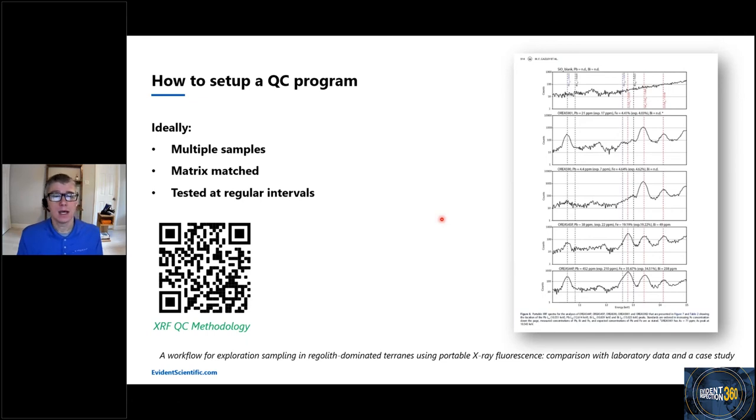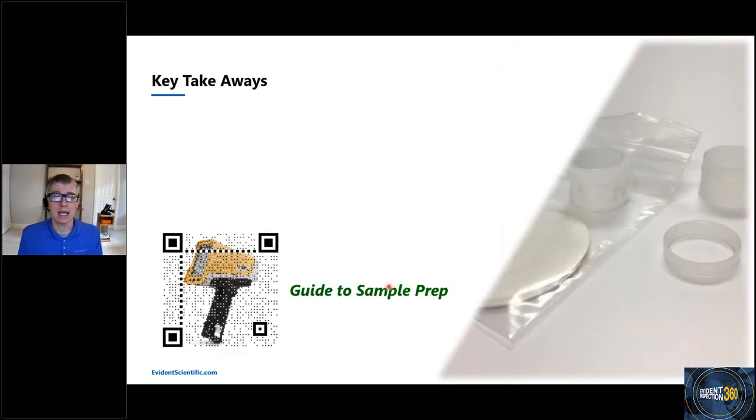Canada has their own national set of reference samples you can get. And there's ones in Canada as well. If you go to this QR code here, this guide for sample prep, we have a link to where you can get certified reference samples.